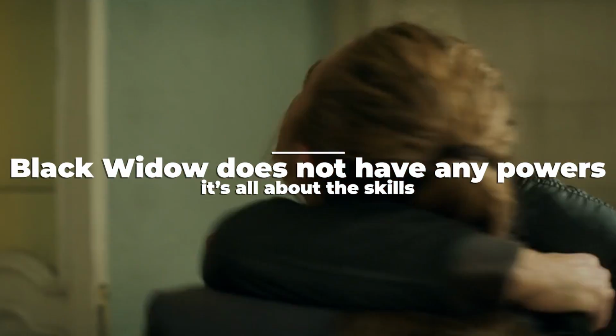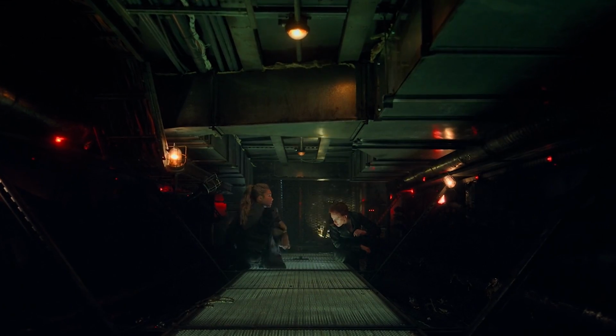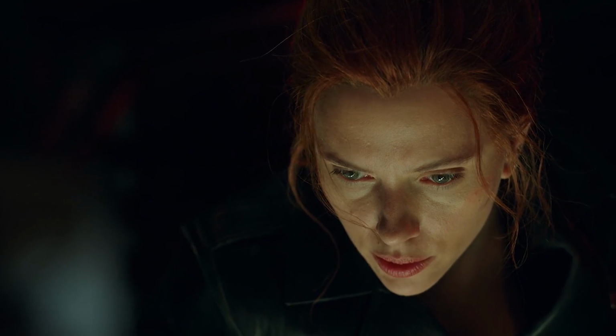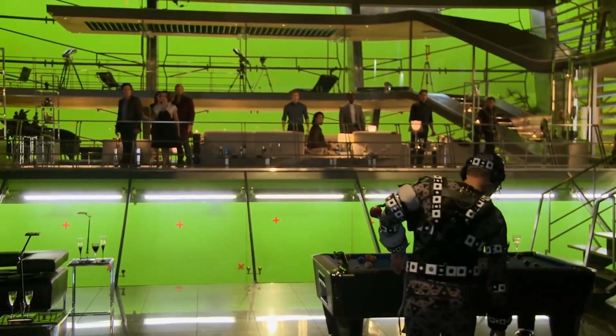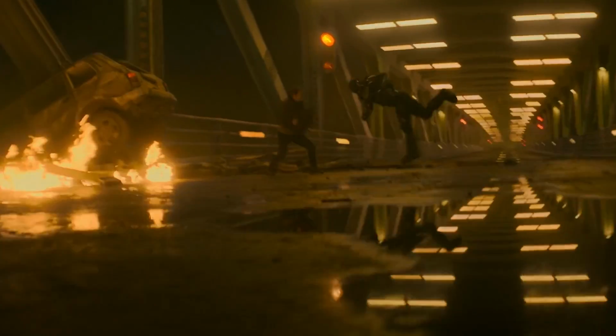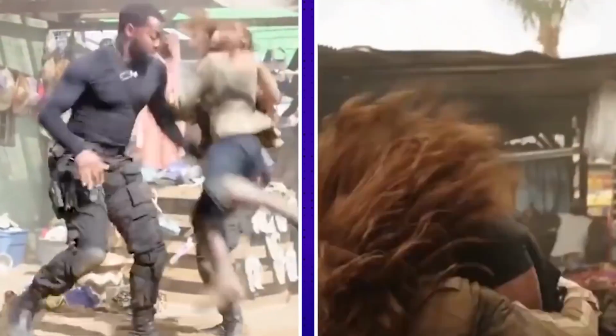Black Widow does not have any powers, it's all about the skills. Unlike all the other Avengers, Black Widow did not have any powers, and what made her special was her fighting skills that nobody could beat. Other Marvel films had to use CGI effects on the character's powers as well, but for Black Widow, CGI effects were used only for her fighting scenes. For example, to hide the difference between her and her stunt double. The background and the armor we see Black Widow carrying with her during her fight scenes.